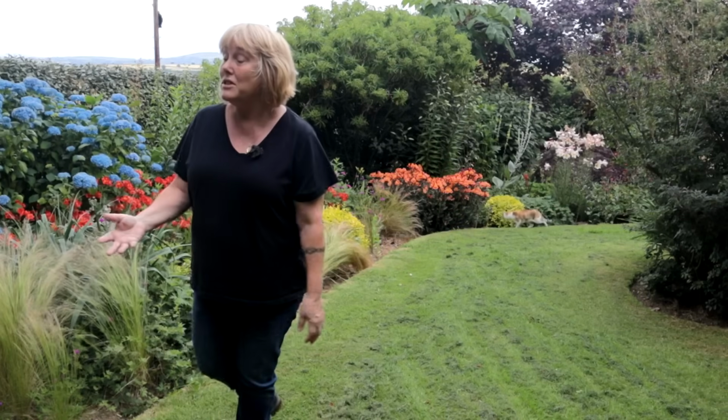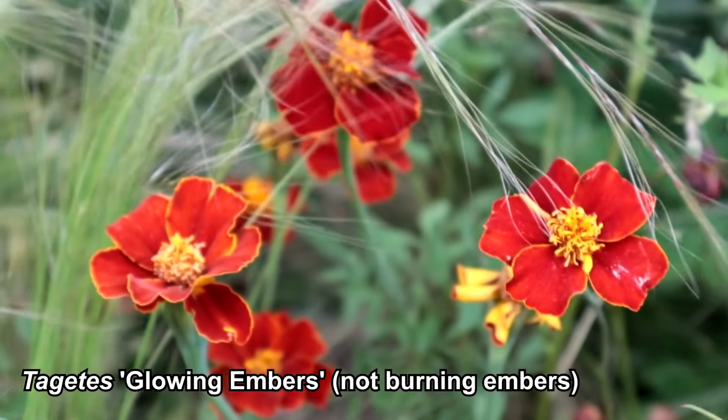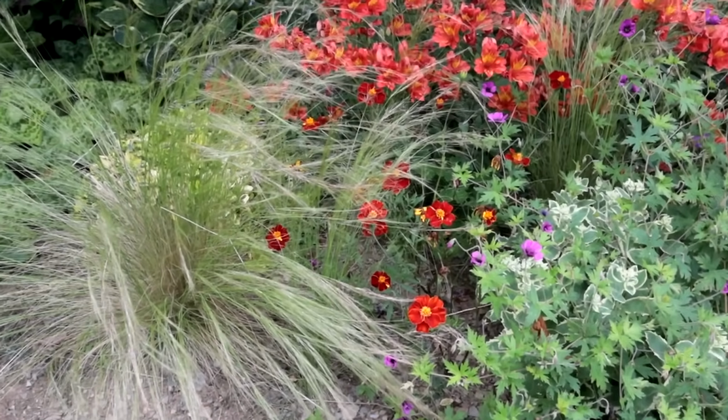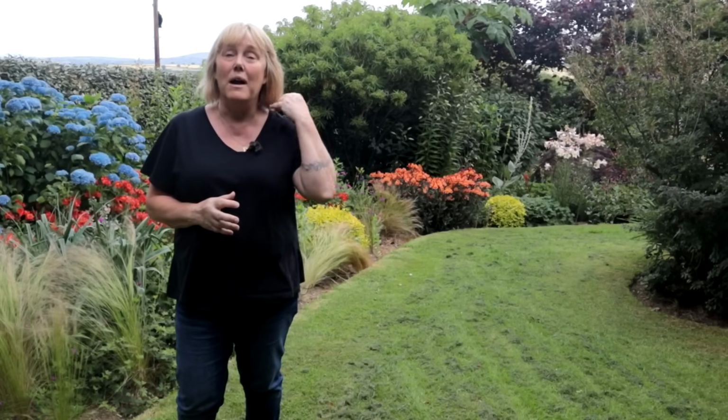So I planted my annuals out at the end of May, and they were tagetes or marigolds. I planted 2 types of tagetes in this border, one of which is called Burning Embers, a gorgeous tall one that looks so wonderful, just popping up between perennials, and orange in colour because that's the theme going on with this border. I was also trialling a new tagetes which is more bush-like, with small flowers and vibrant orange colour, and I was really anxious to see how they would do.